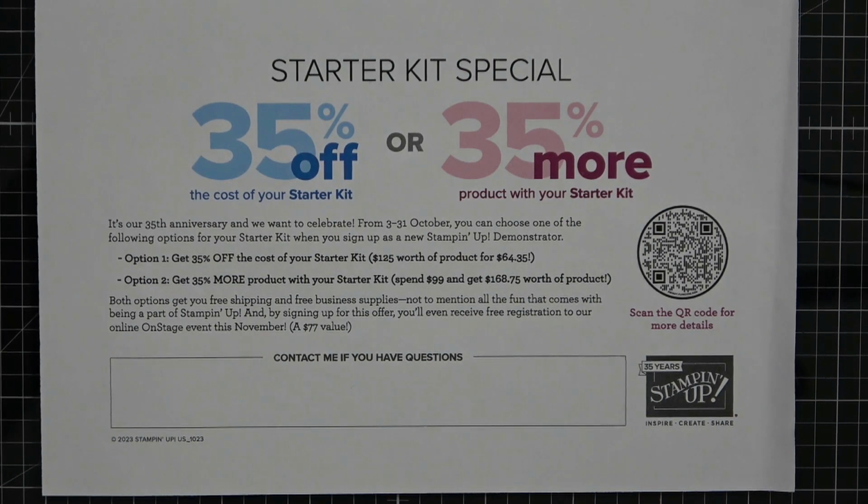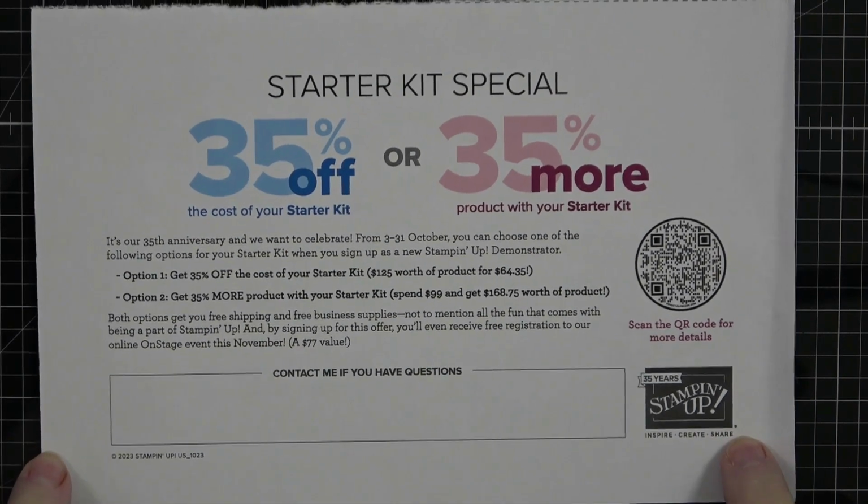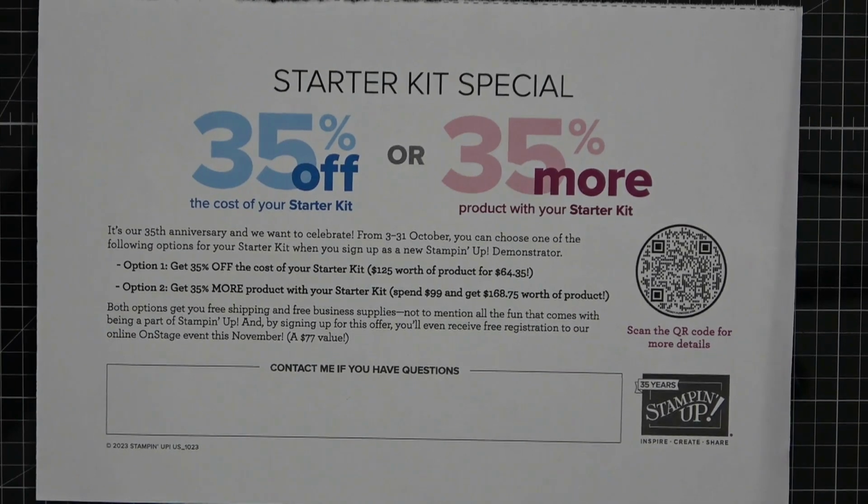Today is Halloween, but the scary part is if you miss out on this wonderful deal that Stampin' Up! has going on right now. The starter kit special. Now, first and foremost, let me say that you can be a kit snatcher. You do not have to sell Stampin' Up! You don't have to do anything.